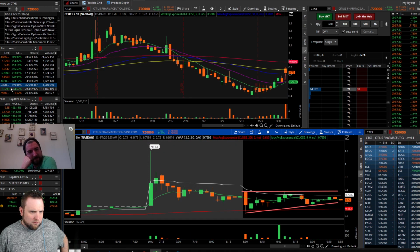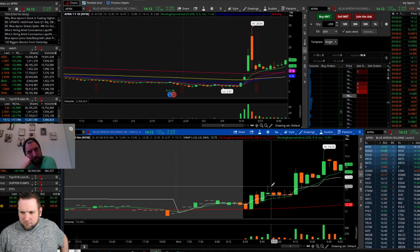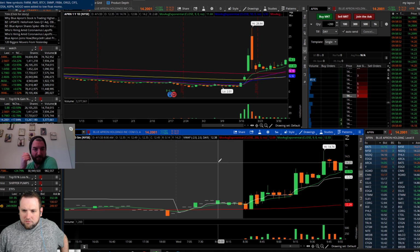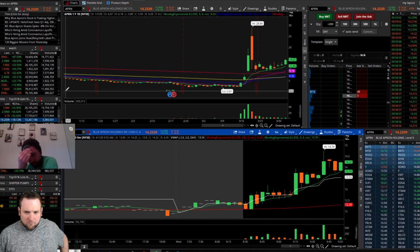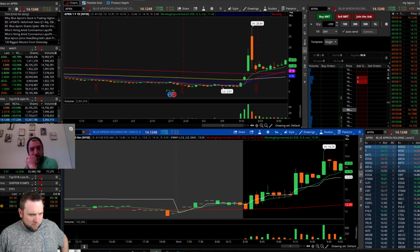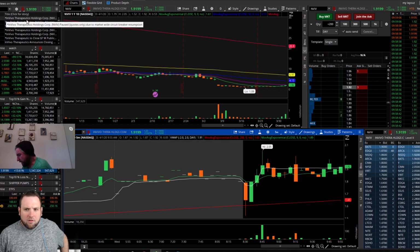1425 area, kind of building some size. So I'll take a little position right there, and I want to add to it, but not at 1420. I guess I would add on the breakout, but I would have to wait for the breakout and then retest, and then add on the retest. But then I'll just go with another small position, just because I couldn't build more at that area I'm looking at. But this one will probably take a little while to move.